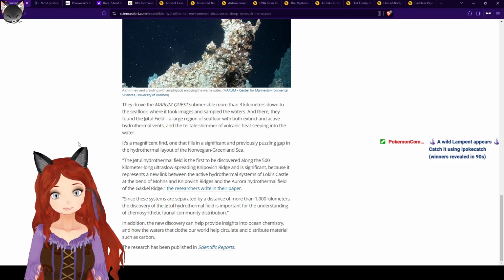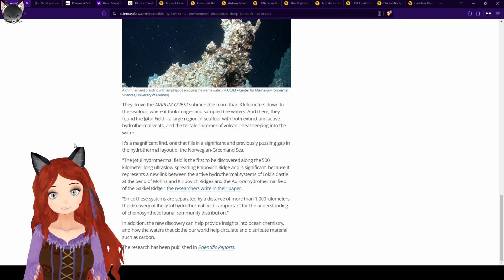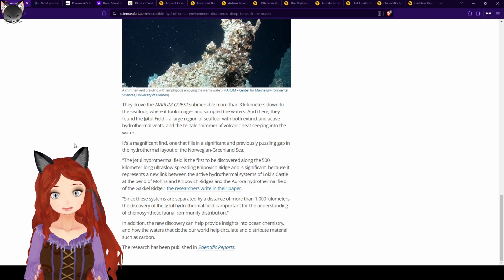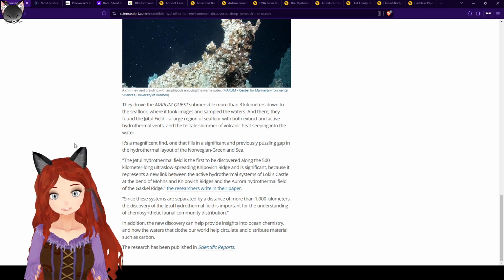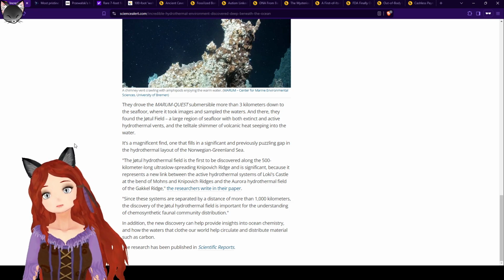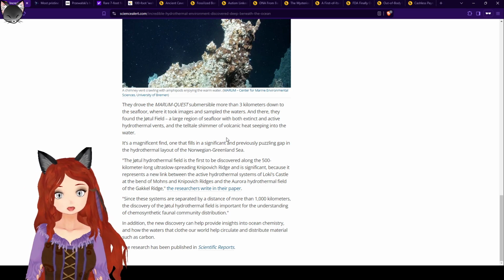Since these fields are separated by a distance of more than 1,000 kilometers, the discovery of this hydrothermal field is important for understanding the chemosynthetic faunal community distribution. In addition to the new discovery, it can now help provide insights into ocean chemistry and how waters that clothe our world help circulate and distribute materials such as carbon.